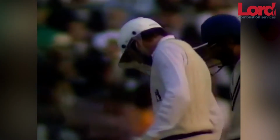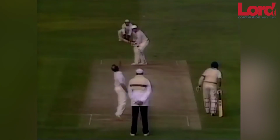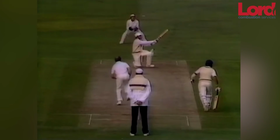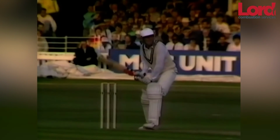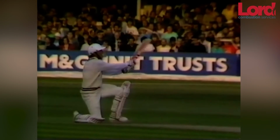Well, that is a tremendous shot. That really is. And that takes it to 11 off the over, and really that's the one that Warwickshire needed to coast for a couple of overs. Remarkable shot because he uses his feet. He then gets on one knee and really sweeps it. In fact, it's a lap. It's outside the off stump, but he middles it and it goes for 4.